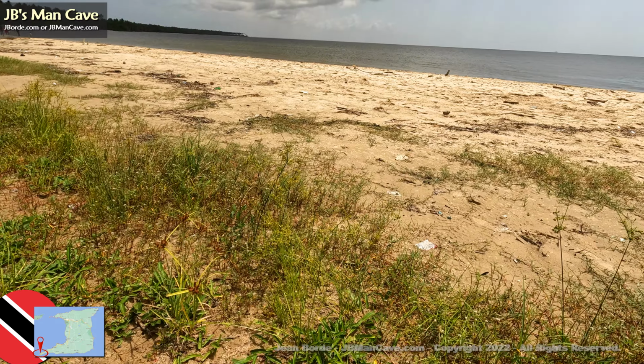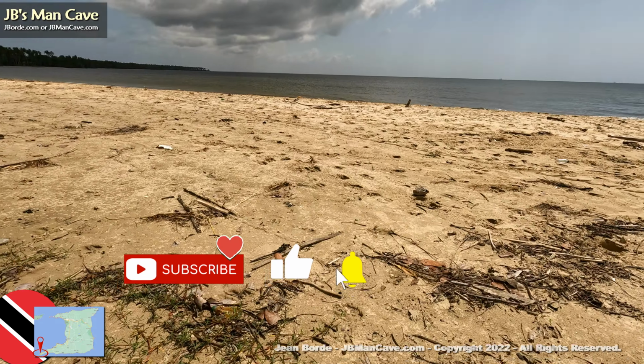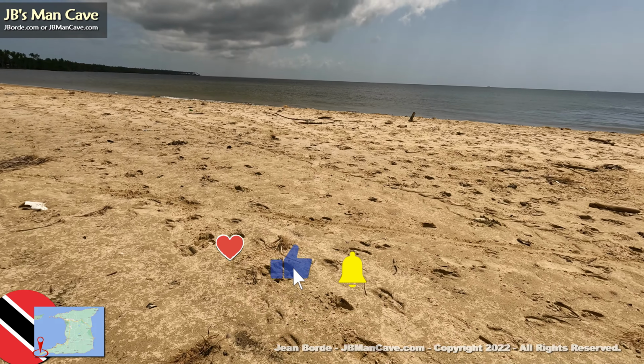Friends, this is Columbus Beach and we are going to examine it today. This is in deep south of Trinidad, an island in the Caribbean.